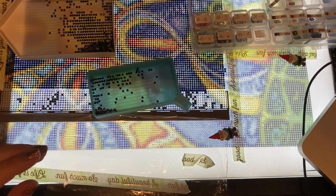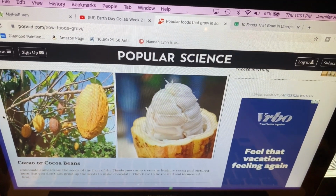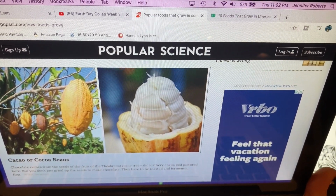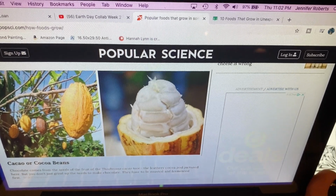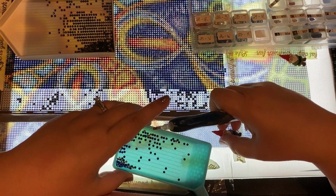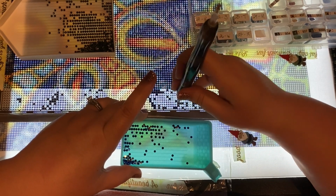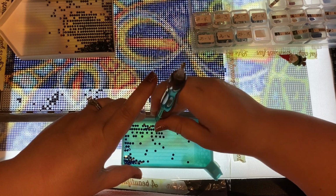Okay, so the next one is cocoa beans. So I'll show you. Chocolate comes from the seeds of the fruit of this Theobroma cocoa tree, the leathery cocoa pod pictured here. But you don't just grind up the seed to make chocolate. They have to be roasted and fermented first. So did you know that your chocolate has to be fermented? Like maybe that's why it's so, what do you call it? Oh, I'm horrible at vocabulary, but maybe that's why it helps us so much, because it's been fermented. So it calms us down. Who knows? Who knows? Okay.